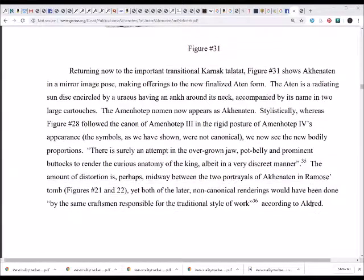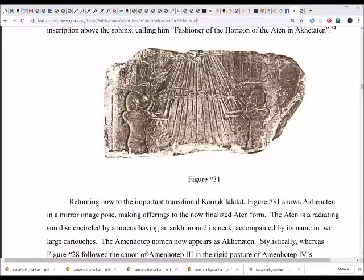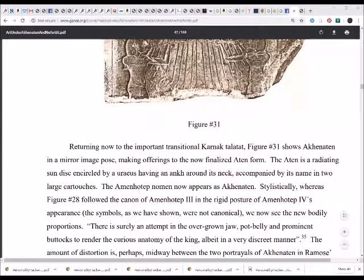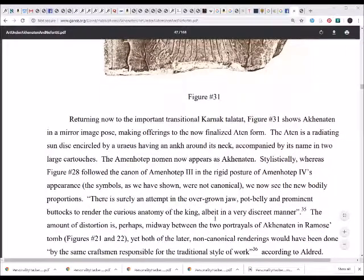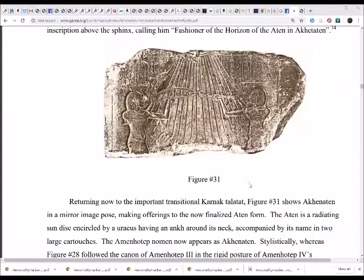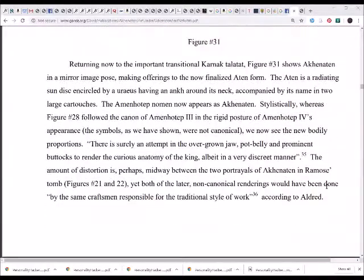All right, I want 31, Akhenaten in a mirror pose image, making offerings to the Aten form. Okay, the Amenhotep now appears as Akhenaten in his name, and stylistically we see the new bodily proportions with the overgrown jaw, pot belly, and prominent buttocks to render the curious anatomy of the king, although it is in a very discreet manner. But this is certainly not the warrior physique that they show in the earlier art.